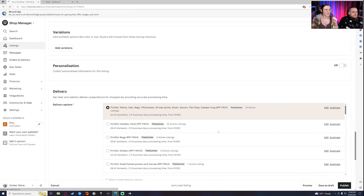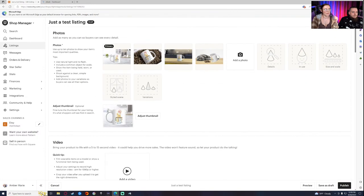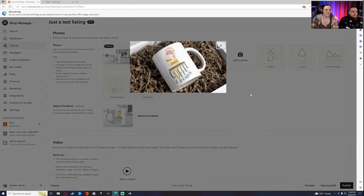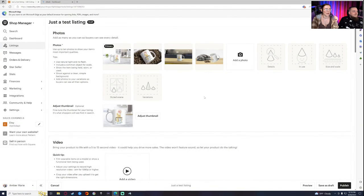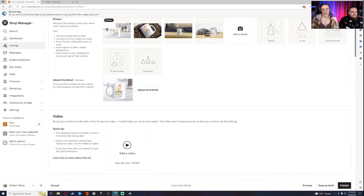Okay, there we go. This looks a little bit more familiar, right? So today we're going to be optimizing this imaginary listing. It is a cat-themed coffee mug that says coffee and beans. This is not available for sale. This is just a goofy thing that I designed on Canva today. We called it just a test listing. But what we're going to do is try to get a good idea of our title, tags, and our descriptions.